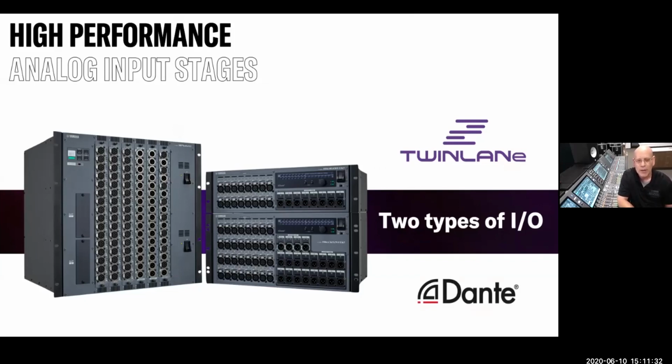And the TWINLANE is a fiber network that goes into that TWINLANE card or cards that you put in the back of the DSPs and the stage racks, not the RIOs, just the RPIOs. And that's 400 channels of 32-bit audio at 96K with a latency of 12 samples. On the front of this large RPIO 622 box, which is a 10-space box, it's 96 channels.